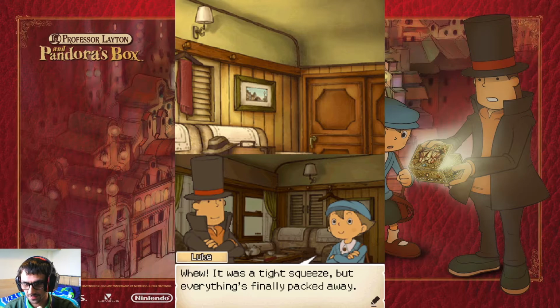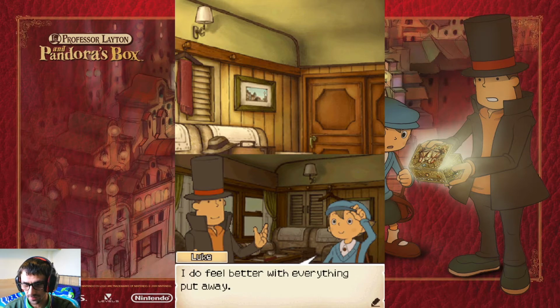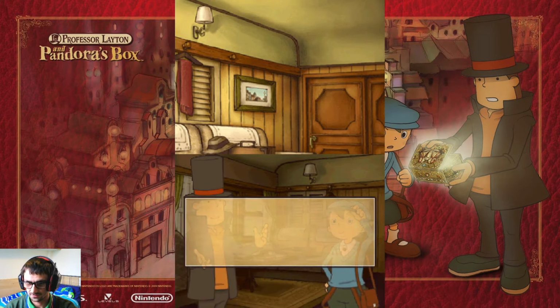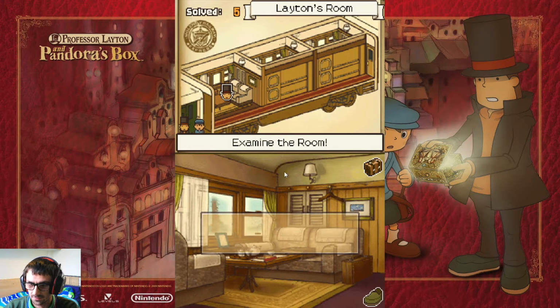Wow, it was a tight squeeze, but everything's finally packed away. We were in rather a hurry, so I suppose you didn't really have time to pack properly. I do feel better with everything put away. Come on, Professor, let's do some exploring. Cool. Right, let's go and examine other things, shall we? Let's see what is in the room.